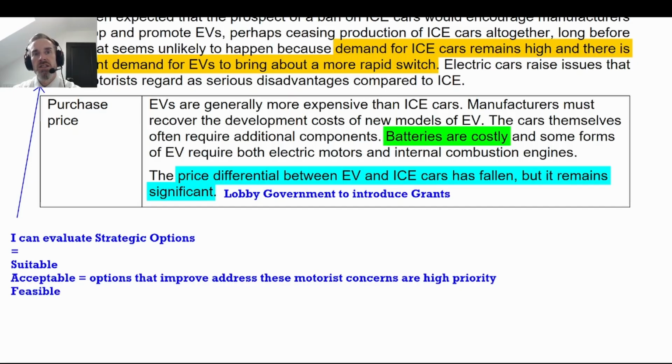That I think could potentially come up as an ethical dilemma sort of thing. So, discuss the ethics of lobbying the government to introduce grants, and you could argue, well, it's in line with the government policy. The current demand isn't switching over quickly enough. So, if the government does want to ban these vehicles and improve the environment, then offering the grants is in line with that. At the same time, you could say, well, they're interfering with the market at this point, and we have a free market economy, so therefore, if you're giving money to a particular section of the market, that could be seen as unethical, and it could be seen as sort of favoritism.